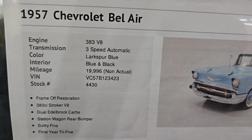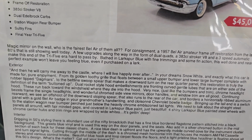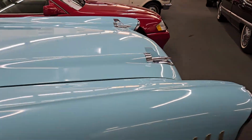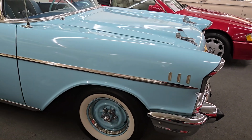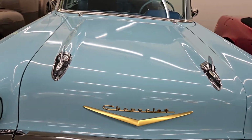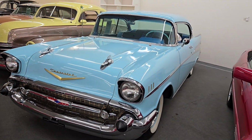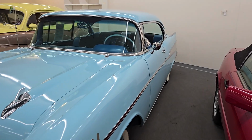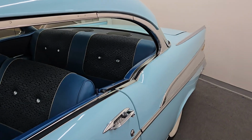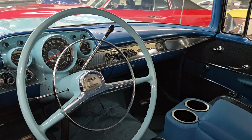Here's the 57 Chevrolet Bel Air. All right, they're asking $45,000 for this one. I'm just going to try to stay in the 70s group here, all right? Because new cars are kind of especially the one beside me. It's a 95, so I just... New cars just don't have the punch as these old cars do. Y'all know that.